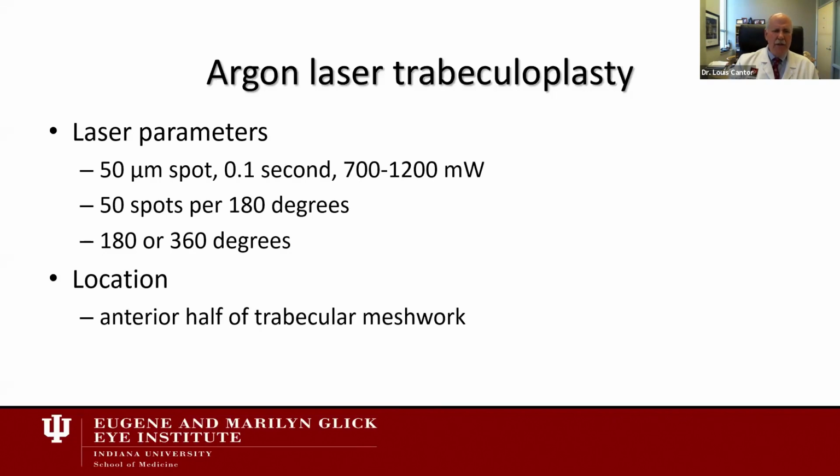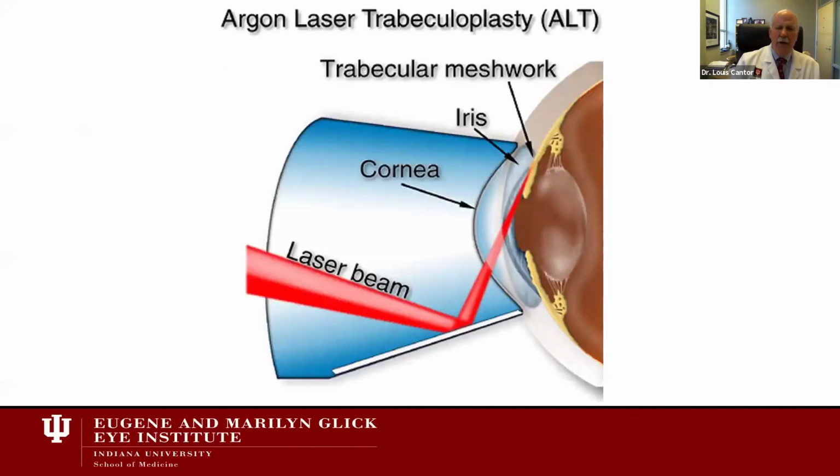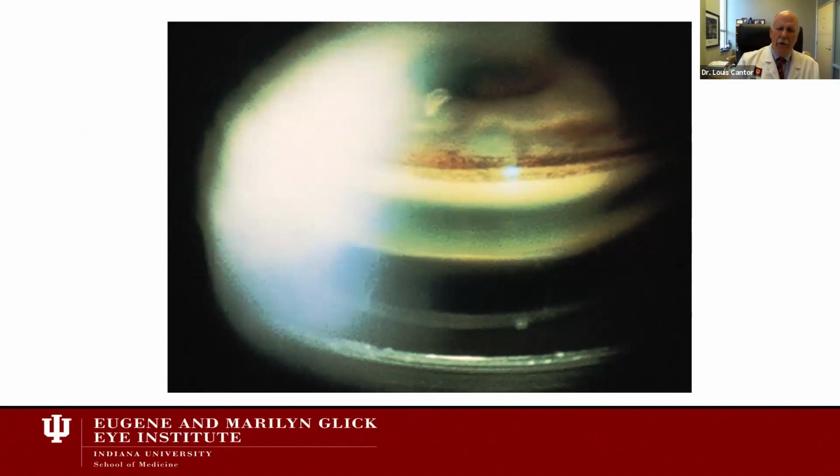These are some standard settings for laser trabeculoplasty with the Argon laser: a 50 micron spot, 0.1 seconds, and then you vary the energy in order to achieve blanching and some occasional bubble formation in the angle. Usually I place about 50 spots over 180 degrees, but I usually treat 360, so 100 spots throughout the angle. You want to treat the anterior portion of the pigmented meshwork. We use a lens to do that so that we can effectively visualize the angle and the meshwork. This is a typical appearance, where we're aiming just at the anterior border of the pigmented meshwork with our aiming beam.